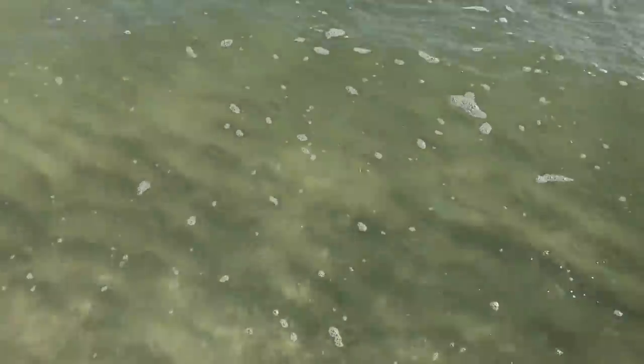And here you can kind of see, even with the waves, you can see the bottom, and you can still see shadows of shells and seaweed. And the further out you go, sometimes the bigger the shells will be. But I don't want to get too far out because I don't want to get soaking wet with my phone. You guys know what happens with me and my phone in water. It never ends up good. So I don't mind getting wet, but I do when I'm with my phone.